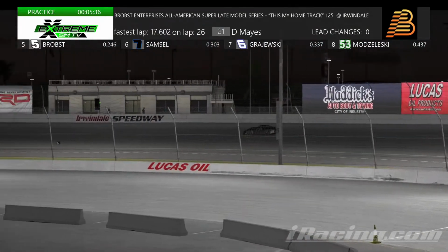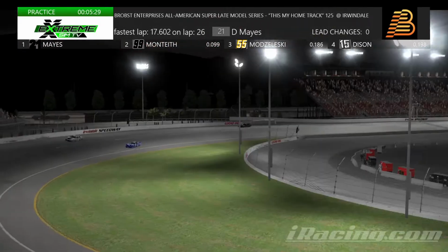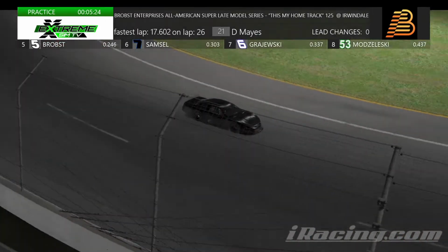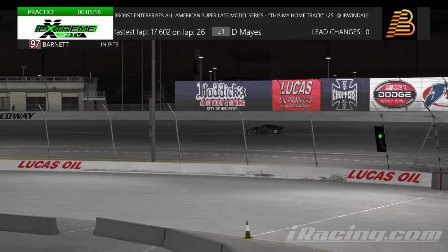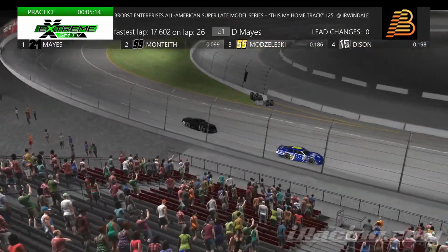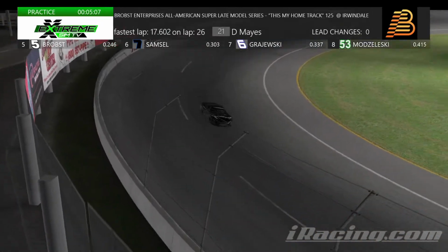125 laps of racing action coming your way here tonight from the Irwindale Raceway. As always, I want to say thank you to each and every one of you for coming out here tonight for what is sure to be one heck of a race here tonight at Irwindale. We'll get qualifying up and going here in about 5 minutes, but right now, these drivers will continue their practice laps around Irwindale Raceway in preparation for the 125 lap affair here tonight.